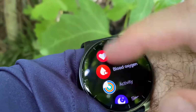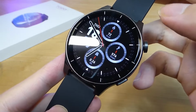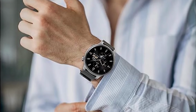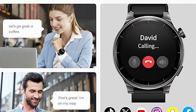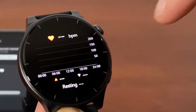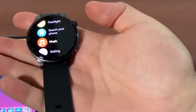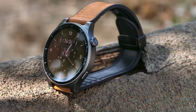Right off the bat, the display is one of the best in its class, even compared to more expensive options. It has an AMOLED screen that looks fantastic outdoors, indoors, and yes, even when you glance at it mid-burpee and question your life choices. It's bright, it's crisp, and it makes every part of the interface, steps, heart rate, sleep data, feel just a bit more premium.